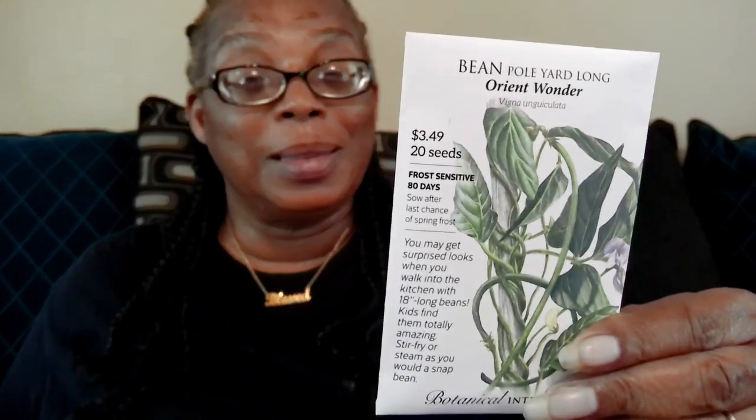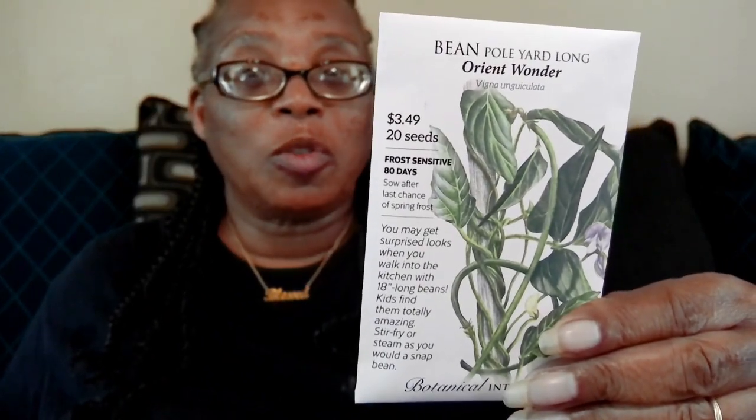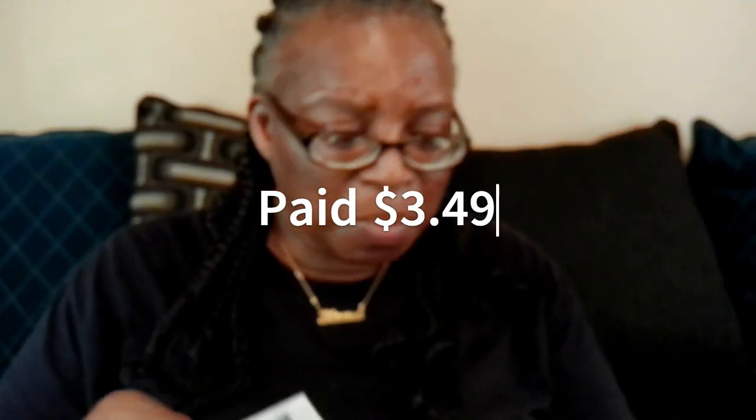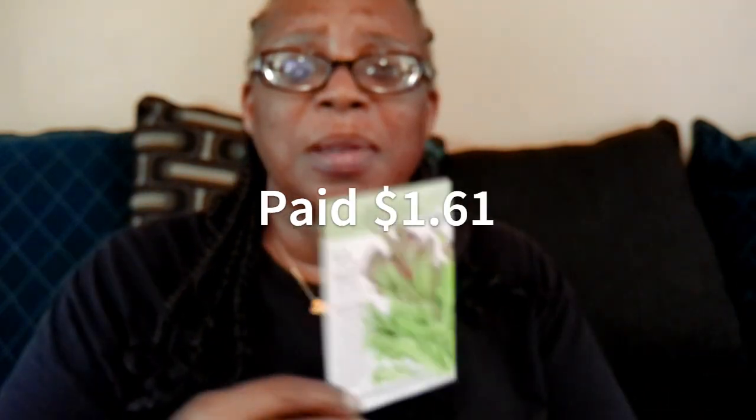Then I ordered some other pole beans, yard long beans, Oriental Wonder. I was wondering if I ordered any pole beans, so I'm going to try those. And those are $3.49 for 20 seeds in there. Then I ordered some lettuce, leaf salad bowl blend. And this package was $2.99.